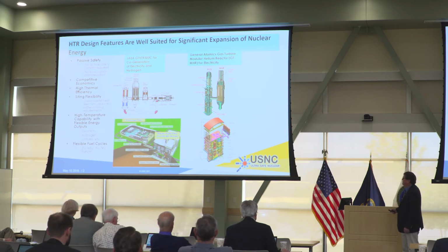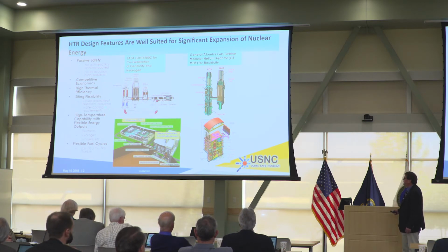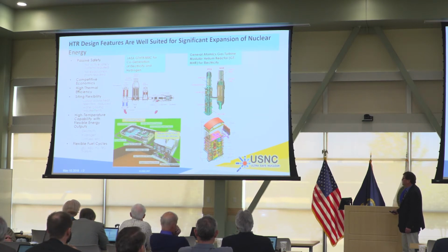These reactors operate with high thermal efficiency, about 40% for a steam cycle, approaching 50% if you go to a direct gas turbine. They have siting flexibility because they have lower waste heat rejection and reduced water cooling requirements. Again, the flexible energy outputs with electricity, hydrogen, processed steam, synfuels, et cetera.